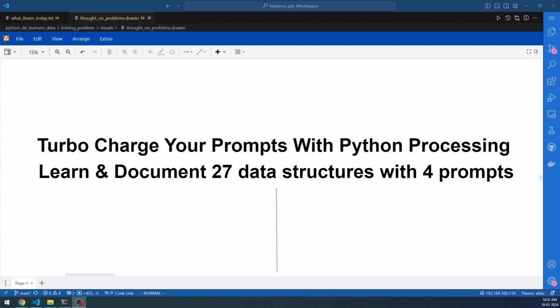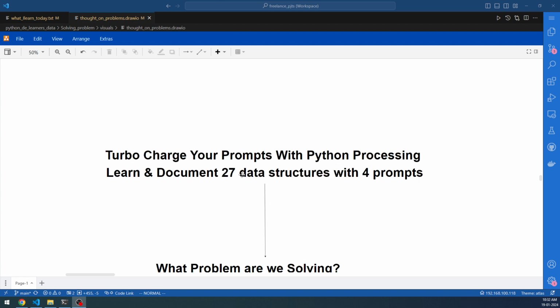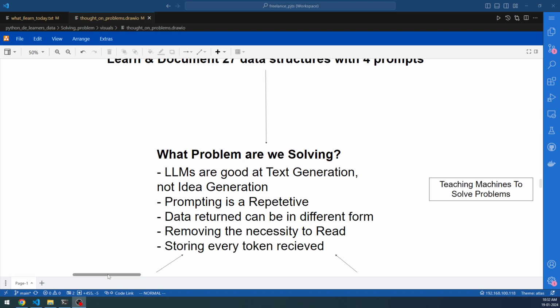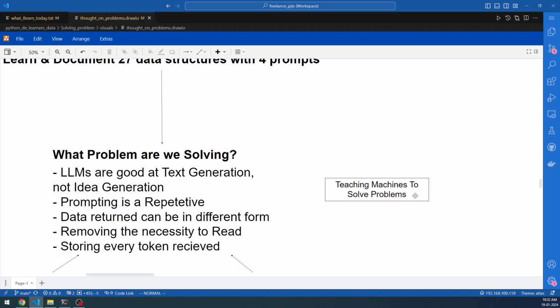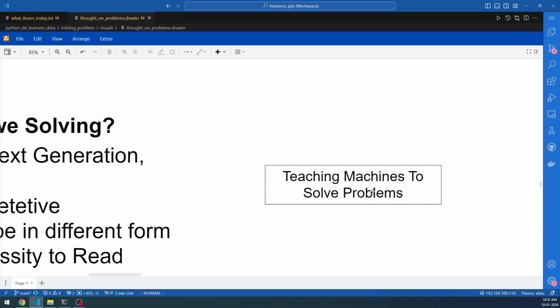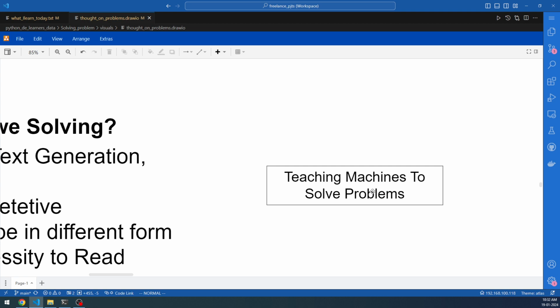Turbocharge your prompts with Python processing. Learn and document 27 different data structures with 4 prompts. This is totally different from what you have seen till now in most of the other videos, because we are actually teaching machines to solve problems, right? We have to get the machines to do our work and especially to solve the problems that we have, right?